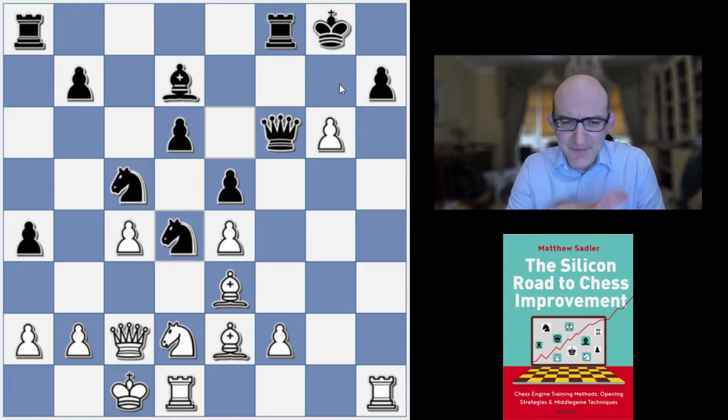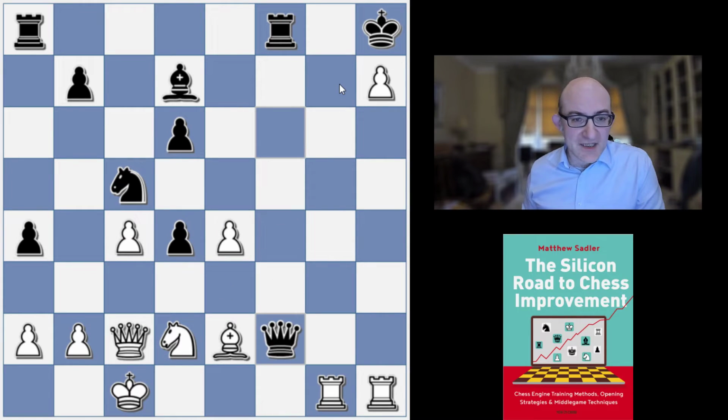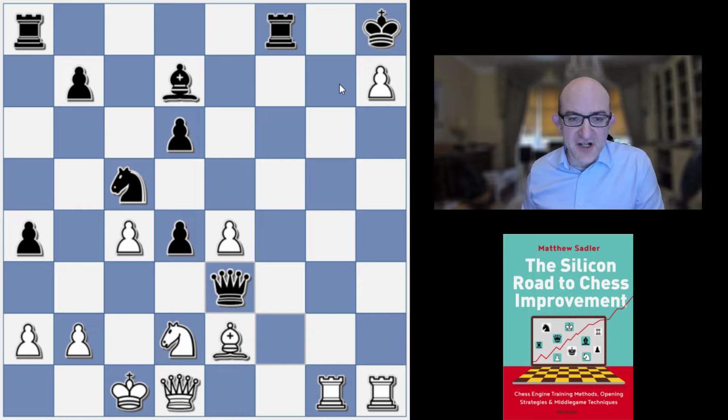Again, this very typical idea from both Stockfish and Leela, just willing to give up their entire kingside pawn cover just for activity, and use white's pawns, in fact, as the shield. And this was just really sharp play.